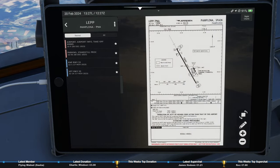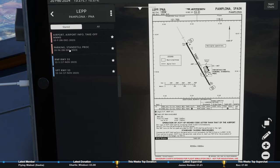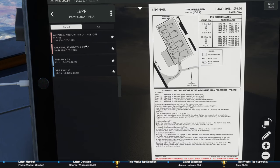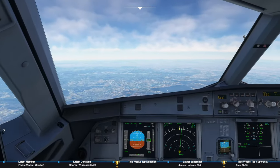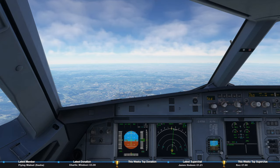There we are. So I've got to go all the way. I'm going to land on the 33, get to the end, 180 backtrack, and it's a tiny little apron. Look, we've just got four stands. And this is a real world flight operator. I think they take the Embraer from Madrid, I think. So there we are. Right.